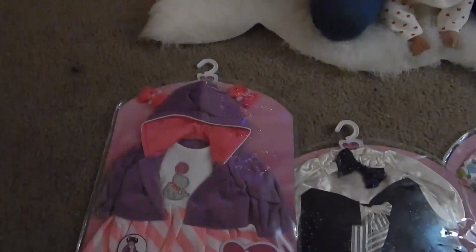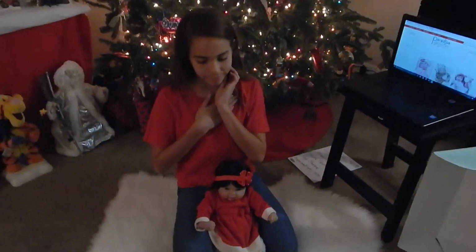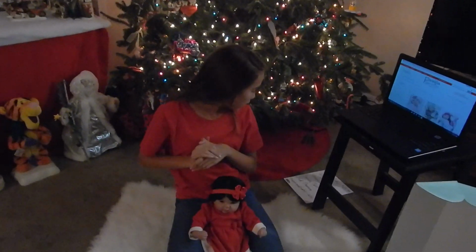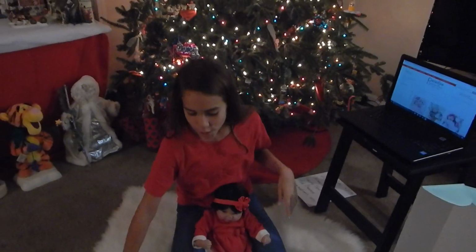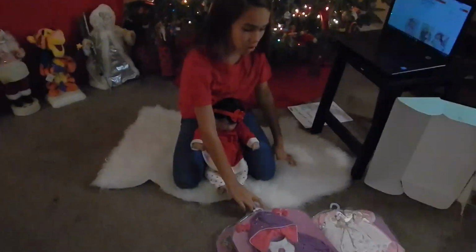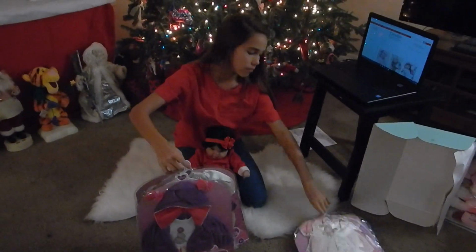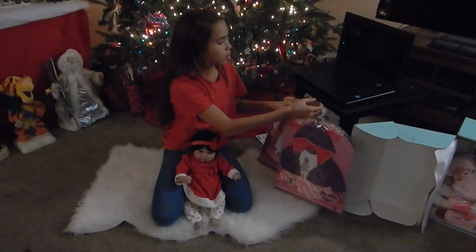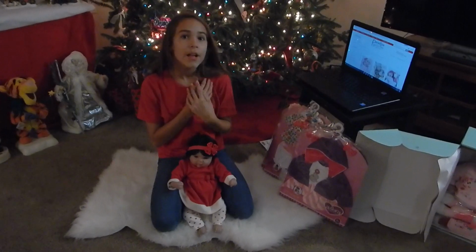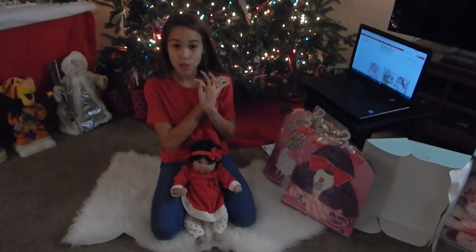These outfits are actually priced at $23.99, so they're getting that for free. We love free. So these are the outfits you can pick from, and you'll be getting one. Oh, my computer just turned off. All right, so I'm going to show you guys how to do this.